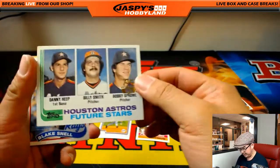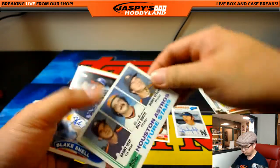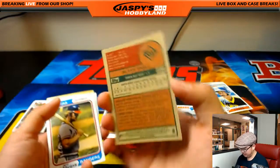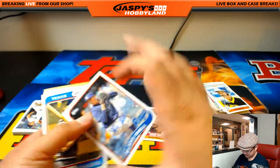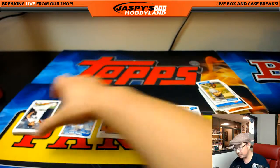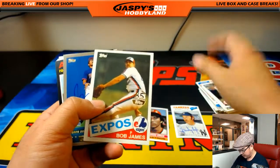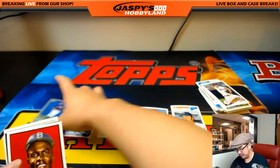Oh, that's pretty cool. Danny Heap, Billy Smith, and Bobby Sproul. Your Houston Astros future stars. I only remember Danny Heap. And there's your autograph, Blake Snell, in that retro, what, 89 look or something like that? Whatever year that was. And the last one is, there's Bob James and Jose Cruz Jr. I think these guys are related, right?